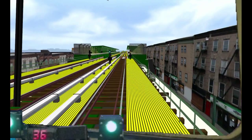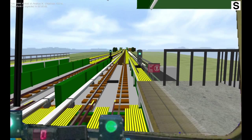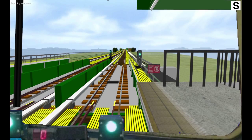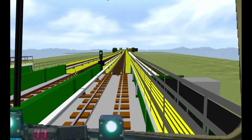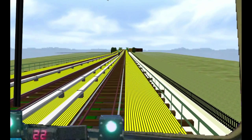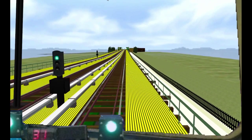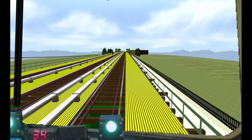Here we go. The next stop, which is Avenue N. And there goes the S. All trains must stop there. Alright, on to Bay Parkway. I'm not too sure if this zone right here where you see nothing but green is where the cemetery is. One of the cemeteries in Brooklyn, I don't know. But I think that could be the reason why it's nothing but space. But on to Bay Parkway.